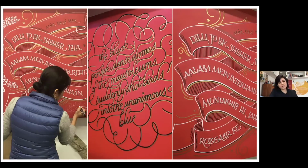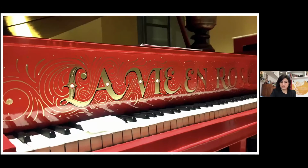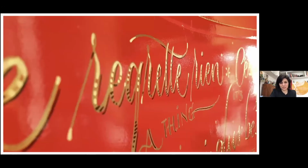Every now and then I've drawn some murals. This was at Oxford Bookstore in Delhi. Again, I love the history of Delhi and poetry, so bringing that together is fantastic. This is something that Ayush invited me to do at Narendra Bhavan in Bikaner. It's lovely to get to paint on a red piano that belonged to the Maharaja of Bikaner.